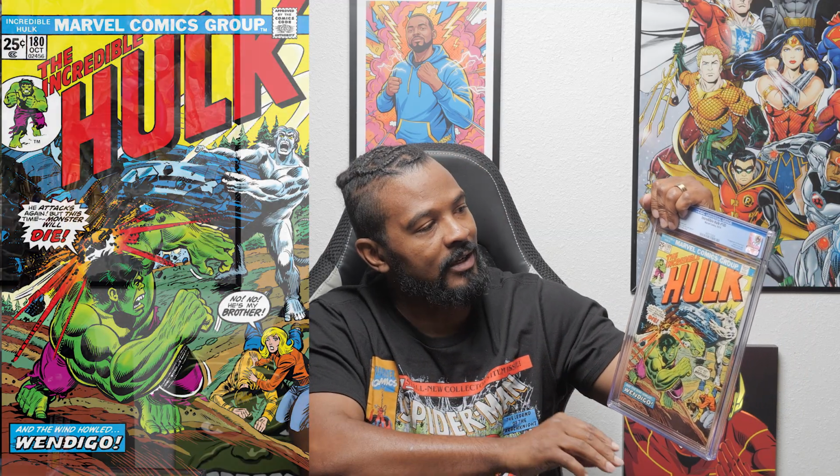And the last book has to be, I already know what this is because I only sent 4 in. So this is going to be Incredible Hulk number 180. Now this is the first appearance of Wolverine. I don't care if you think it's 180, 181. He first appeared in this book, even though it's just one panel at the end.